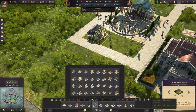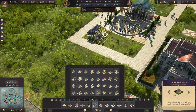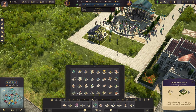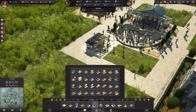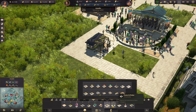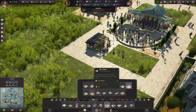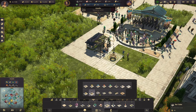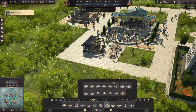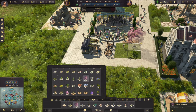And we need a concrete floor. Do we have that? Oh, no. That doesn't have the concrete floor? Wait a minute. Okay. Scare me for a minute. And then we'll put the little... these things. Or, no, bar tables. Yeah, you're by the wine. Of course you need a bar table, right? A couple of those. And then we'll put a couple trees out here.